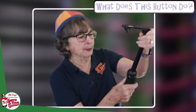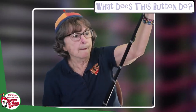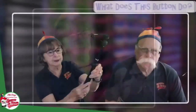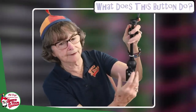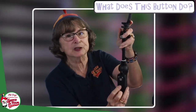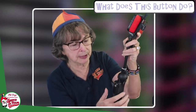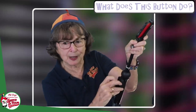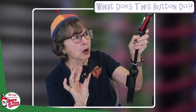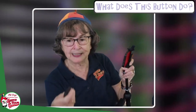I love this one. Number one, it can get really long. But it can also be a tripod. So you just put your phone in there, and then you have this little remote. It's Bluetooth, so you have to make sure that your phone is connected to the remote via Bluetooth, and then you can take a picture by pressing that button. And this even comes out.